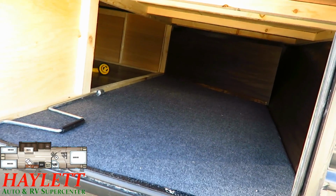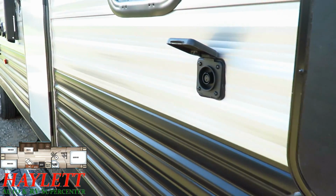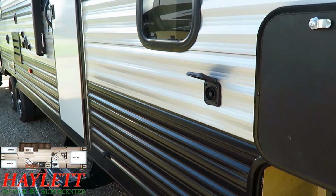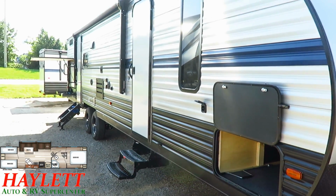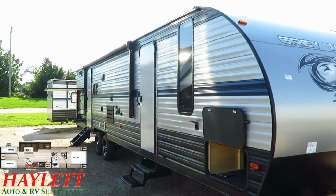So we've still got the big front storage compartment here. It does go under the bed. We still have a simple side mount solar prep plug if you feel like getting a little portable panel. Sometimes you get the chance to park the camper in the shade and chase the sun with the panels, as it were.